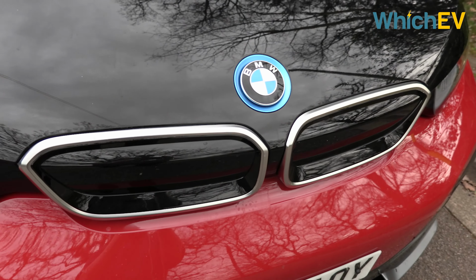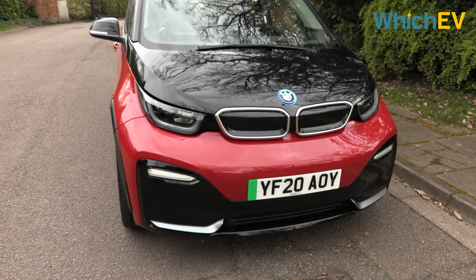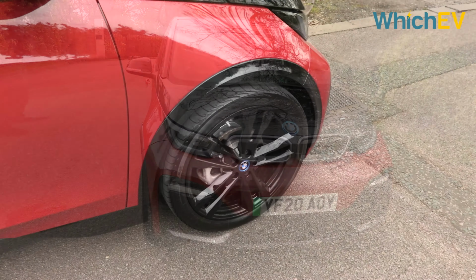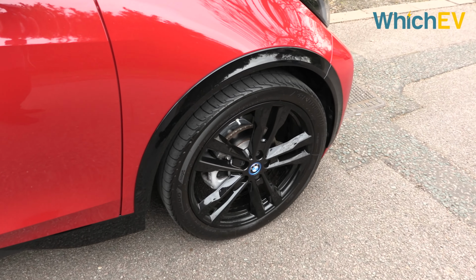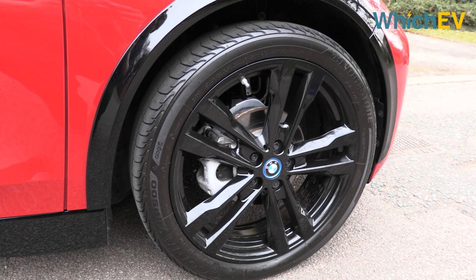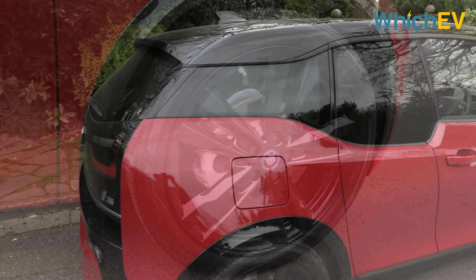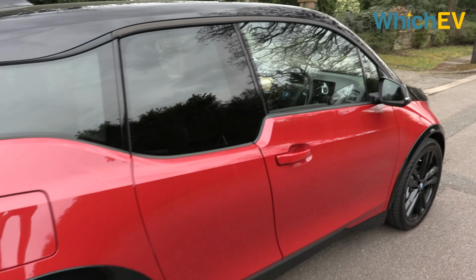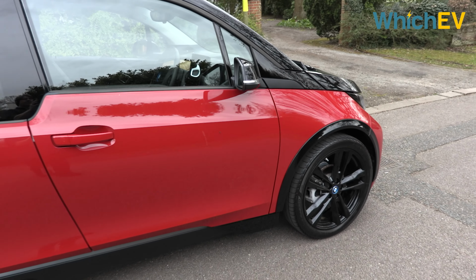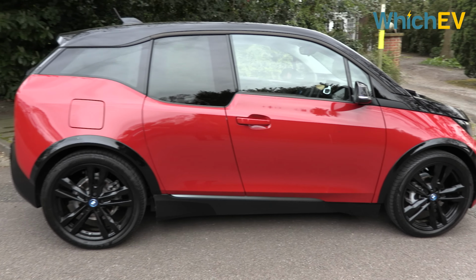The two-tone black and Melbourne red paint provide a tasteful and aggressive combination. Paint options like this above the basic white and blue are £550. All cars have at least 19-inch wheels, but the S switches these to 20-inch, and this particular car also has the i3S Plus package, which includes a different design of 20-inch alloys. It's a sizable £1,100 extra, but also adds better Harman Kardon speakers, online entertainment and sun protection glass. You can get this pack for the basic i3 too, but it costs £1,400 more with that car.